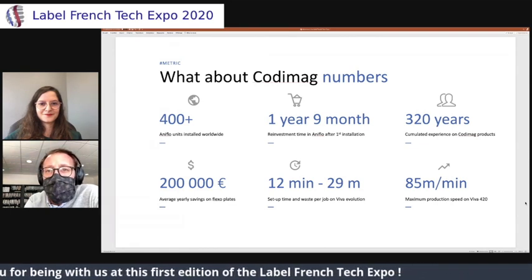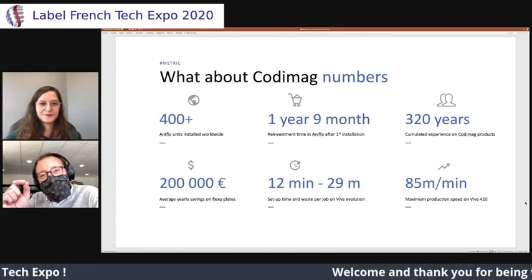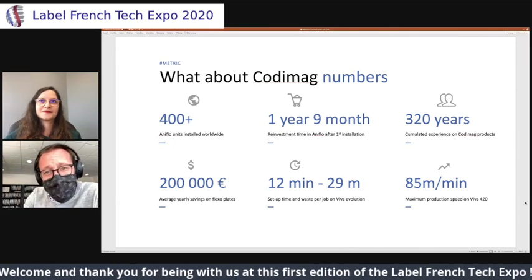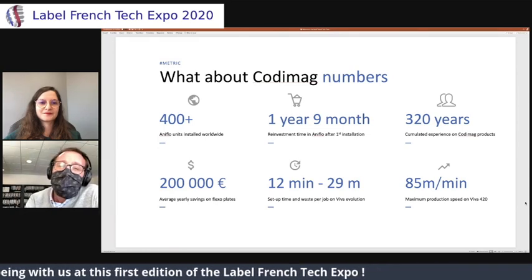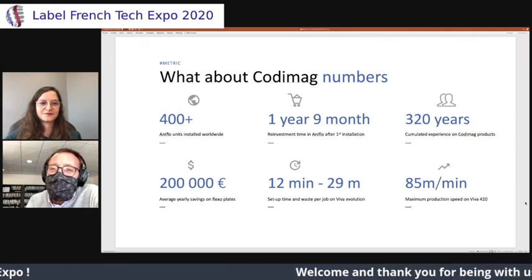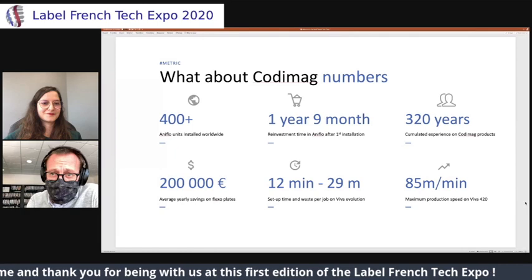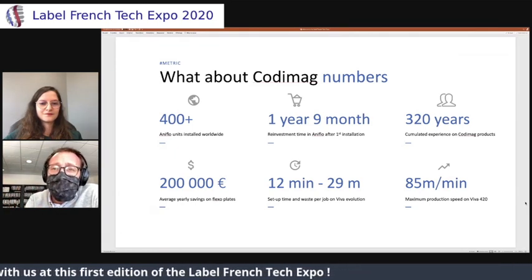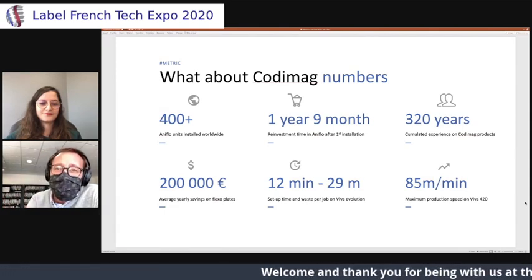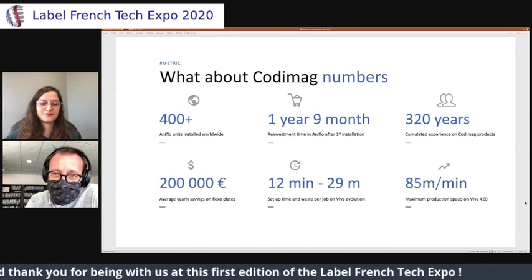About CODIMAG numbers, we have more than 400 AnyFlow units all over the world. 1 year and 9 months. It's an important figure. It's the average time between the first AnyFlow installed at a customer and the second reinvestment in an AnyFlow. We have 320 years cumulative experience at CODIMAG, so we know precisely what we are doing. You can save up to 200,000 euros per year on flexoplates. You are wasting on average 12 minutes and 29 meters during setup time between 2 jobs on the Viva 340 Evolution you will see in our factory, and you can print up to 85 meters per minute.